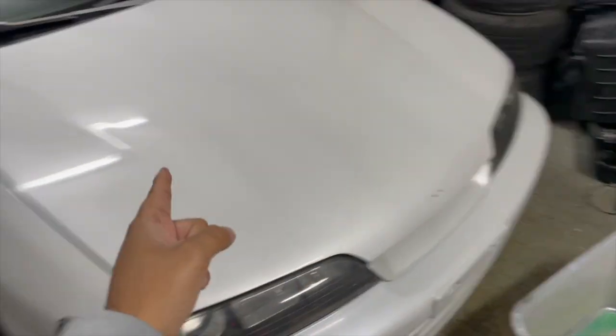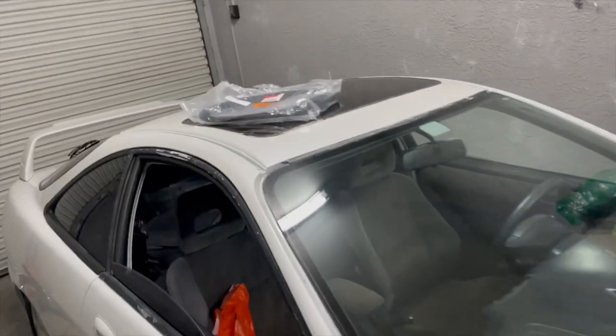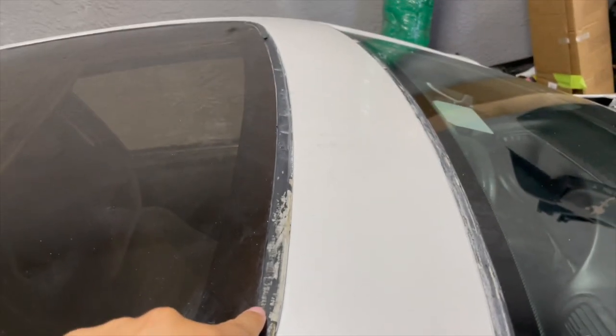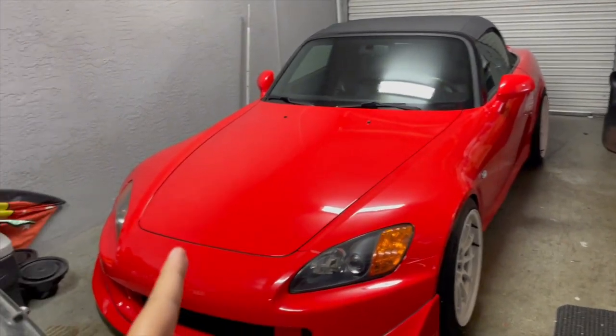Anyways, guys, that's where we're probably gonna end today's video. The Integra molding from Acura came in, and I'm gonna be replacing this molding because it's clapped up. So that's pretty exciting. And a few more things coming for this car later in the future. The S2000, probably gonna throw on the new wheels pretty soon. So be on the lookout for that. More videos coming soon.